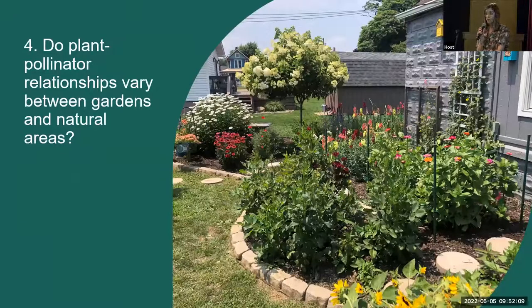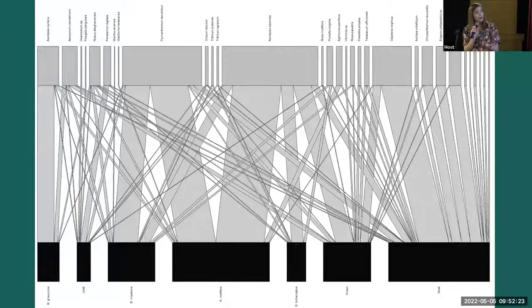So the fourth question, and I think the most interesting, is whether the plant-pollinator relationships vary between the gardens and natural areas. So everybody take a deep breath. We're about to look at a network plot, and they can be a little overwhelming, but I'm gonna walk you through it, okay? So this is our first network plot. Yeah, it's a little crazy.